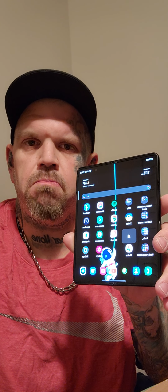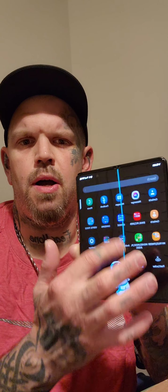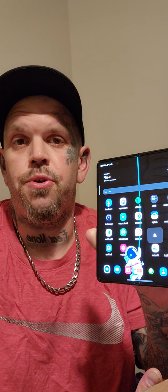So, about a year with this device. Had the Z Flip 3. That thing didn't make it with me for 2 months, not even. The first week with the battery and that, I knew that particular device wasn't for me. But the Z Fold 3, and now the Z Fold 4 is coming out here soon.